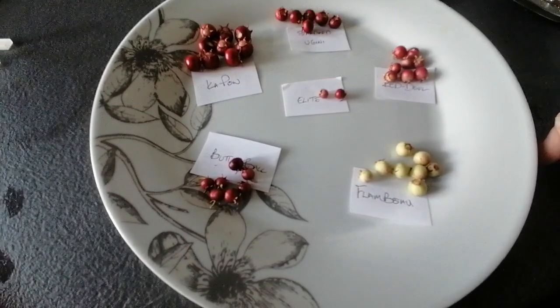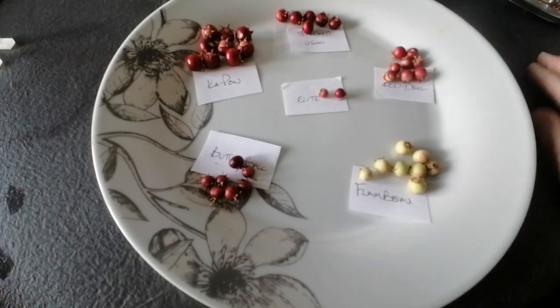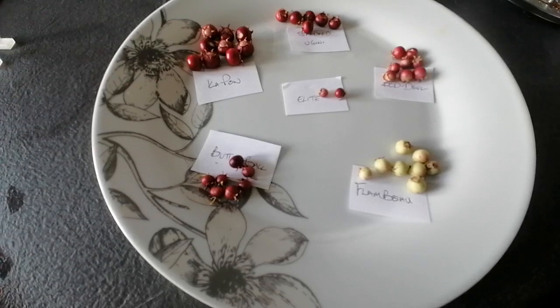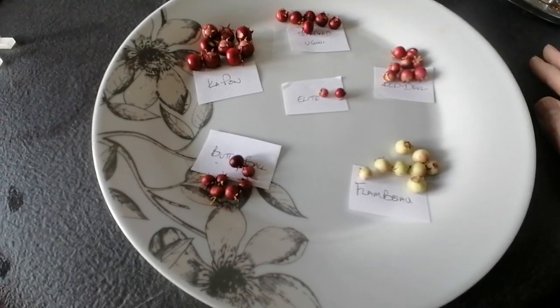But there you go. I might come back to these in a few years to see if there's anything different on them as they get older. Are they more productive? Do the berry sizes get bigger? Does the flavour change? Do they get sweeter and whatnot? But that's Chilean guavas. There you go.